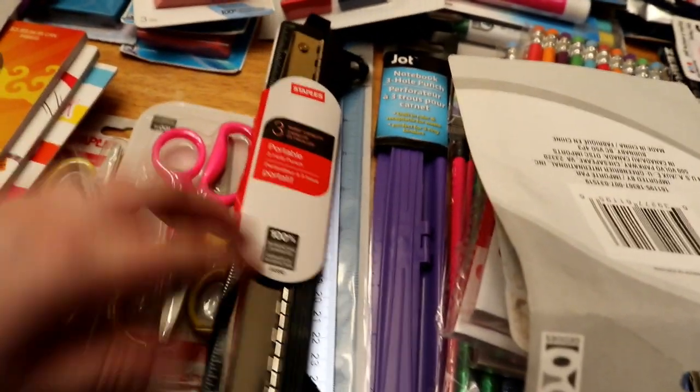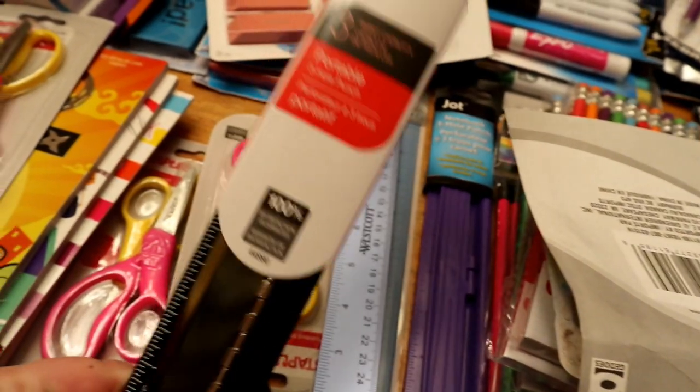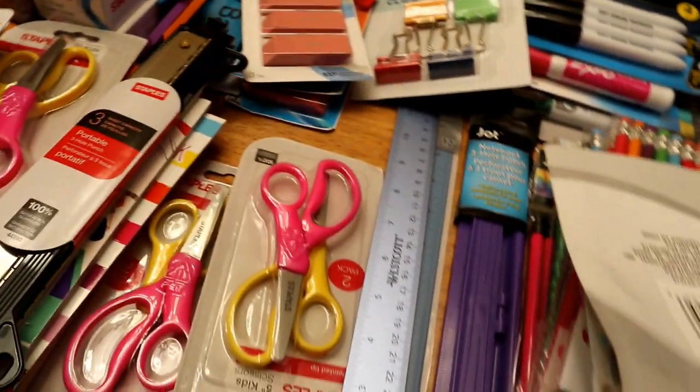All right, we got two of these three-hole punch ruler combinations to stick in binders, or you can just use them without the binder.